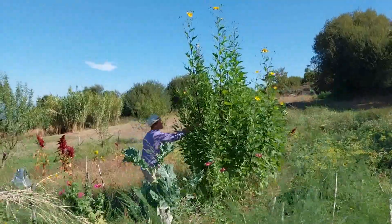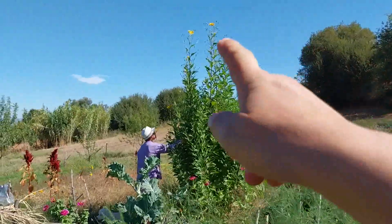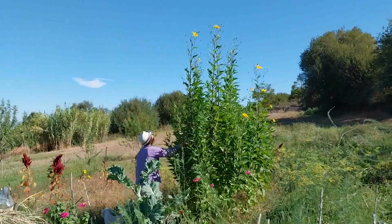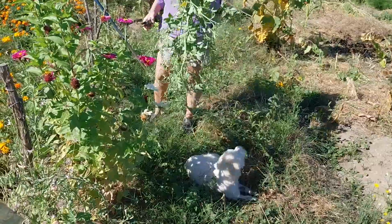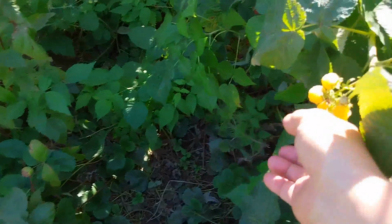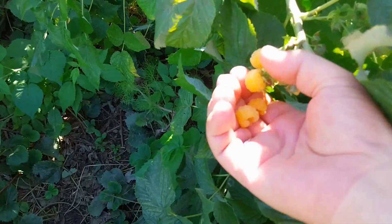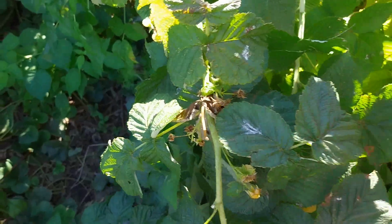Well, can you see the height of the Jerusalem artichokes, the flowers? Oh my God, look at where Susanna is. It's twice the size of Susanna, so good 4 meters high. And here are our beautiful raspberries. These are called white ones, although they are not really white, they're yellow. But the flavor of these is amazing.